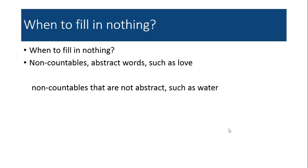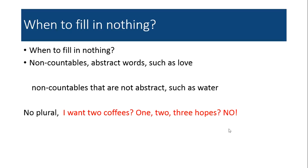Can you think of other words that are not abstract and non-countable? I give you a few seconds. All right. Words I came up with, maybe you come up with other words, are coffee, water, food, juice. You cannot count them. You can say, I want two coffees. I want two cups of coffee. Or you say, two coffee, please.